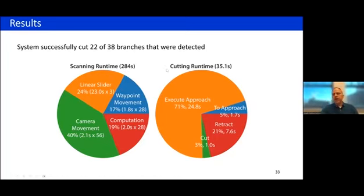It's taking 35 seconds to execute a cut, and that's between using the visual controller, using the admittance controller, executing the cut, which is a very small percentage, and then coming back. And so, a good first step, but there are still so many things that we need to work on in terms of improving throughput. We also make some assumptions that this is a relatively planar environment, and that's not necessarily true because sometimes you have branches that point towards the road.